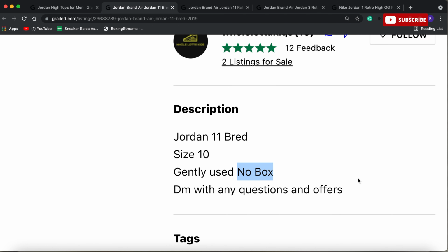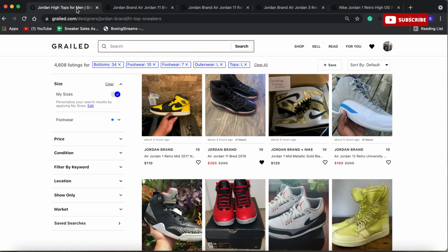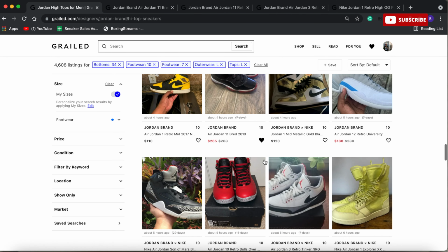I truly like the boxes, as sometimes it's even better than the sneakers, depending on the sneaker. So that's something to really think about when it comes to stuff like this. So just consider that when you look into sneakers like this. So not too bad. We'll keep scrolling in.